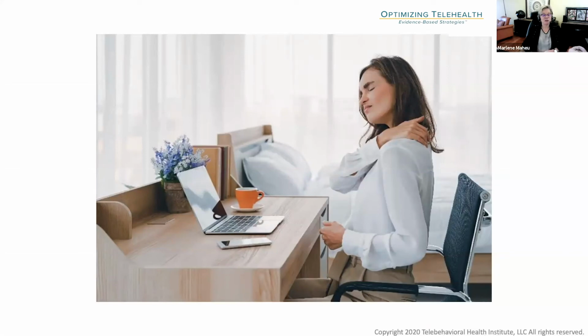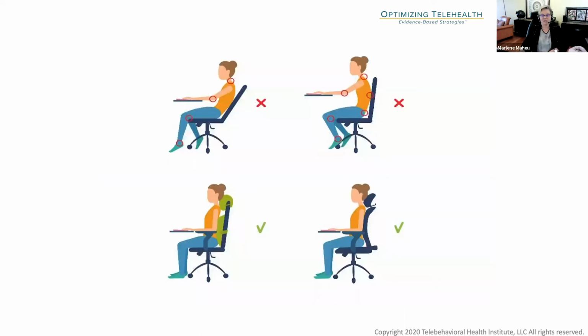And maybe your instruments are too far away from you. Maybe they're too close to you. These are the kinds of things that we'll be talking about. The first thing to keep in mind when you're thinking about your chair is that if you're slouching, then you may very well be experiencing pain in your neck, your shoulders, your elbows, and your knees and your ankles if your feet are not flat on the floor.